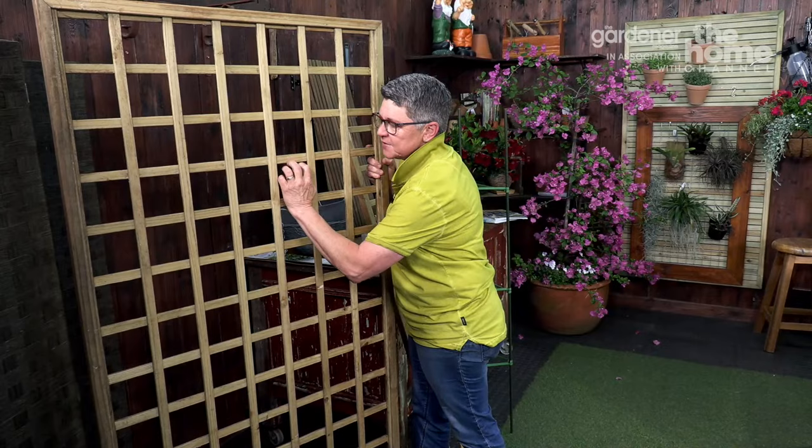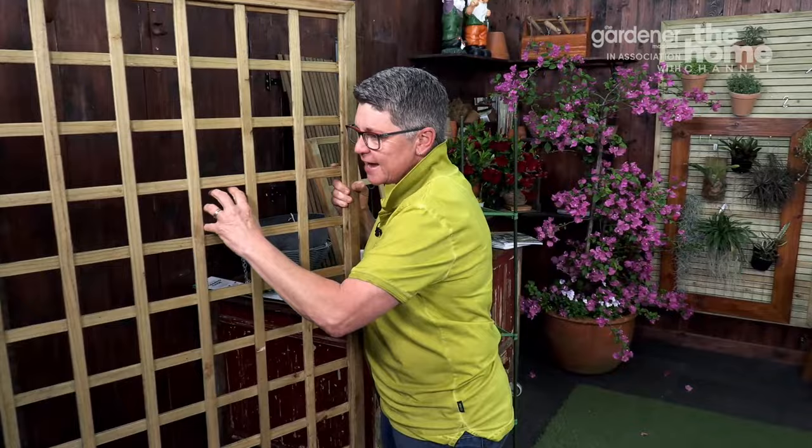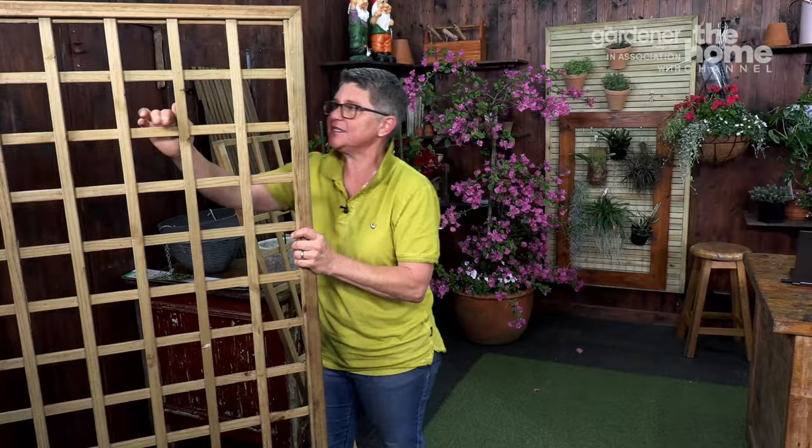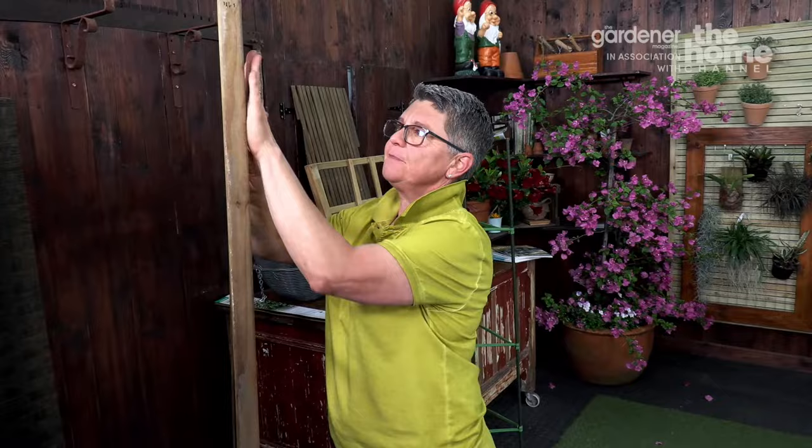And I'm going to tell you why as well. With the broader gap, there is more airflow. There's more space for the plant to naturally grow, and it will grow much happier. And most importantly, guys, this is where the trouble starts: when you attach it to the wall, you must leave a space. I'm going to hold it like this. Imagine this is the wall over here. You must leave a space between the trellis and the wall.